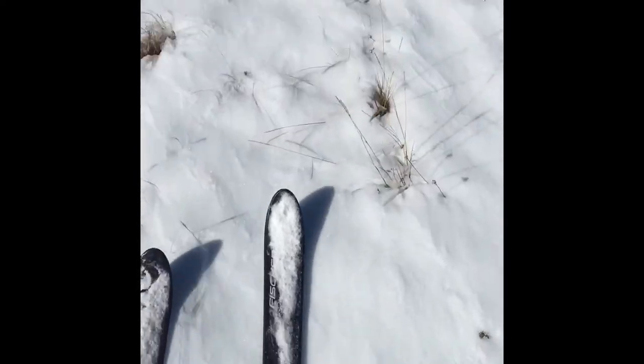I just love Rabbit Ears Pass. This is about 2 hours and 20 minutes from here. But it's so great, gets so much snow. I mean, I don't think there's anywhere else in Colorado on October 17th, maybe Wolf Creek Pass, where I could go and ski along like this.